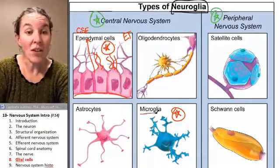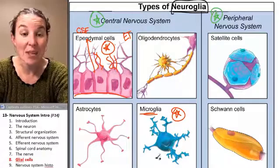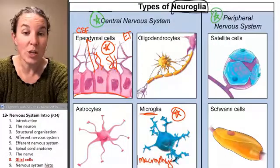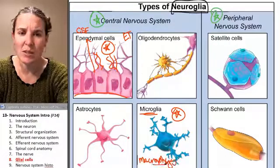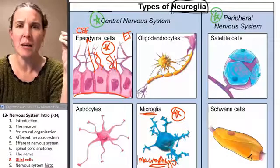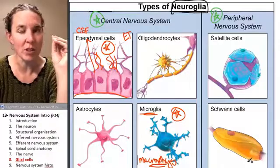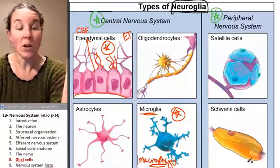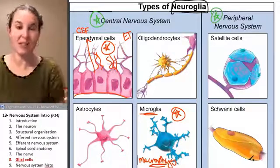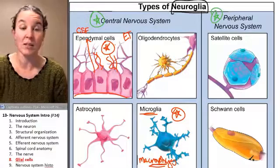The other guys that are not found in the peripheral nervous system are your microglia. These guys are basically macrophages, which just means that it's an immune system cell that is kind of like an amoeba. They go around yumptializing, very specific scientific term, just kidding. They go around yumptializing or eating or phagocytizing substances in the environment. They're cleaners. They make sure that the crap doesn't stick around.